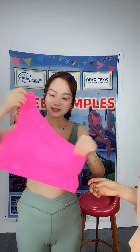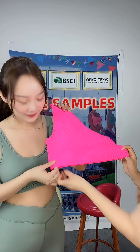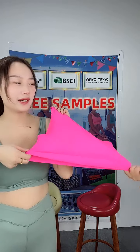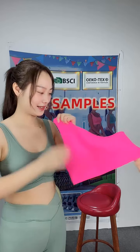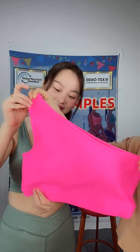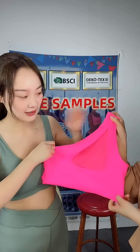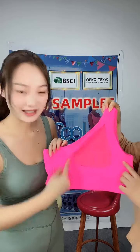Let's go on to the front. You can see the waistband. We also put elastic inside, to make sure it's not tight. It's very stretchable. And there is binding around the armhole. You can see it's very nice, a nice line shape. The back with this cutout is also very nice.